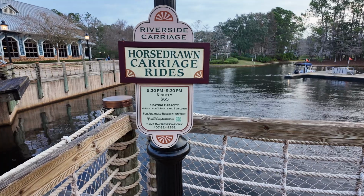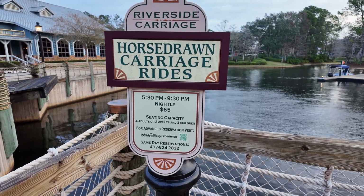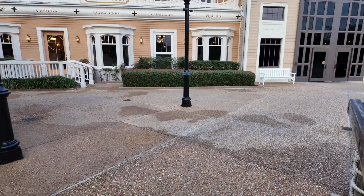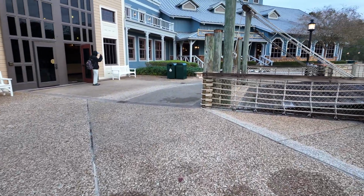And also here, you can do horse carriage rides. I saw that the other night, so pretty neat. So it's $65 nightly. So pretty neat, if you want to do something like that. I'd probably start warm up though. A little cold right now for that.